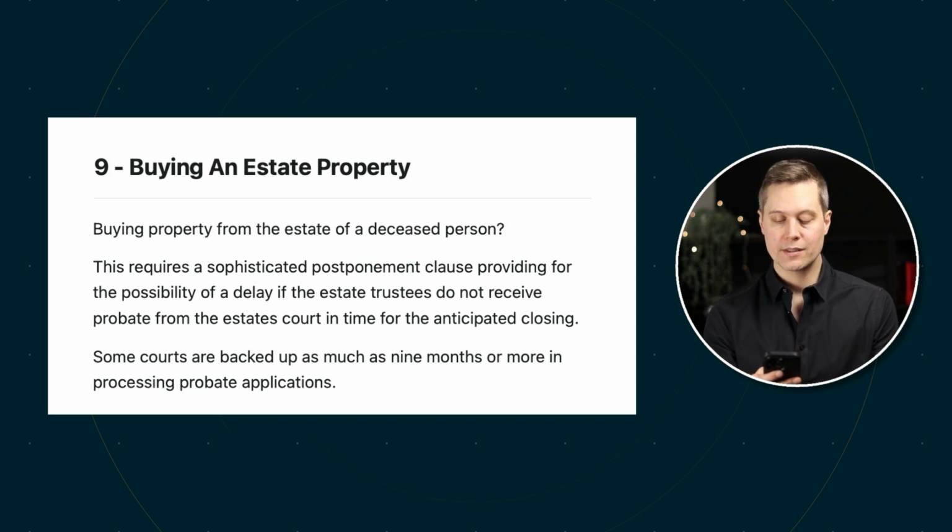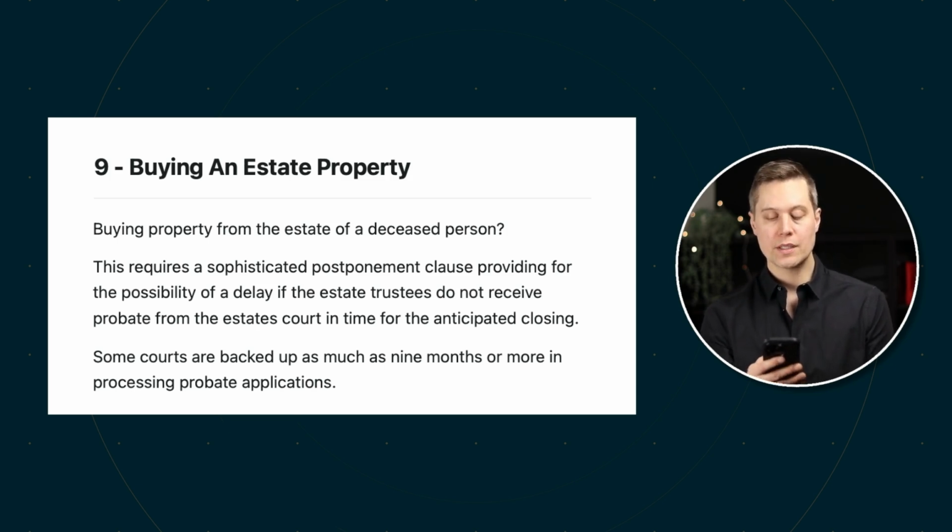Issue number 9, buying an estate property. Buying property from the estate of a deceased person requires a sophisticated postponement clause providing for the possibility of a delay if the estate trustees do not receive probate from the estate's court in time for the anticipated closing. Some courts are backed up as much as 9 months or more in processing probate applications. So ideally, the property doesn't even go on the market until the estate trustees have already received probate. Of course, that's not always the case.